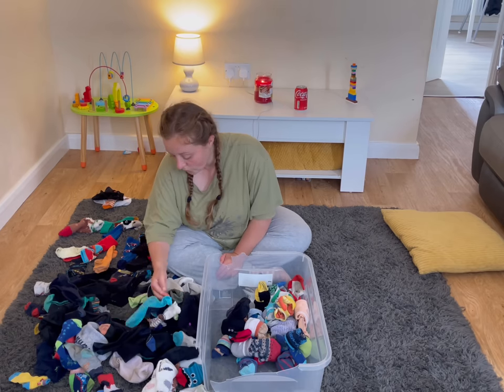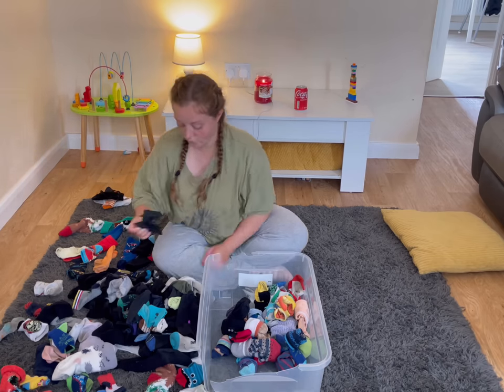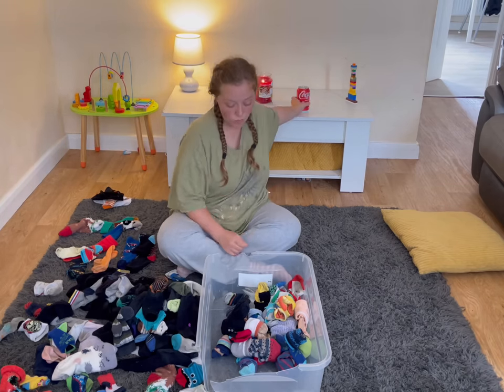And if you're not actually watching the screen, you've just had me on in the background. At the minute, I'm sorting through all of the socks.